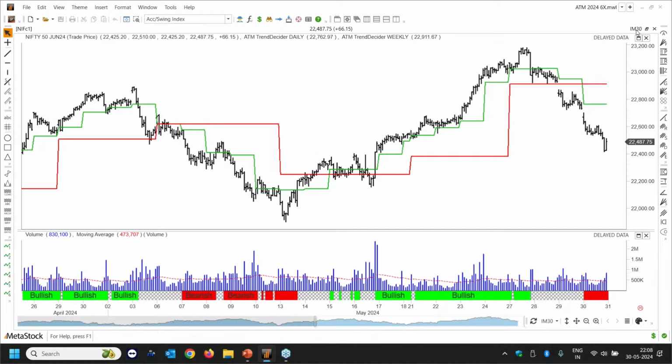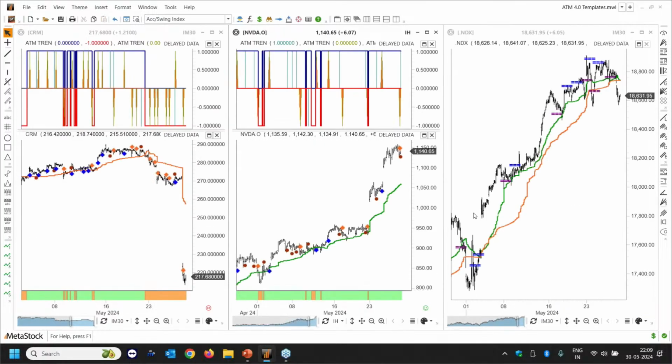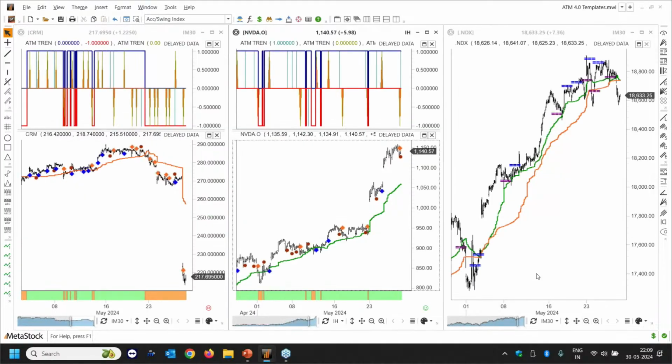So mind you, I'm using it on a 30-minute in this case. If I change this chart and I said, look, let's look at it on an hourly chart instead, the value is not going to change, because that is constructed using the daily chart or the weekly chart. So what's going to happen is the value is going to pretty much stay the same. So let's not panic in terms of what exactly is the value. It's just going to be static. It's not going to change.